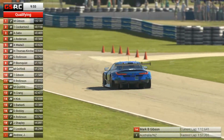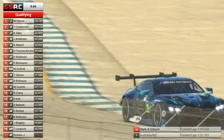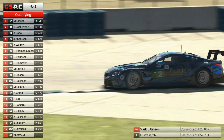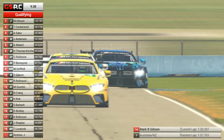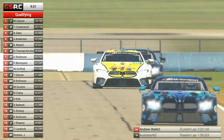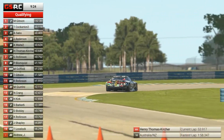Qualifying is underway and it's halfway through. We've got just under 10 minutes remaining here in our session, and it's Mark Gibson that is currently fastest. Not a driver we've seen yet in this season. And there's actually a couple of new drivers today joining him. I think Andrew Waite, haven't seen him either. He currently sits in 5th. And Henry Thomas Kircher, I'm not sure if I'm saying that right. Well, he sits in 6th. So 3 new drivers doing very well.